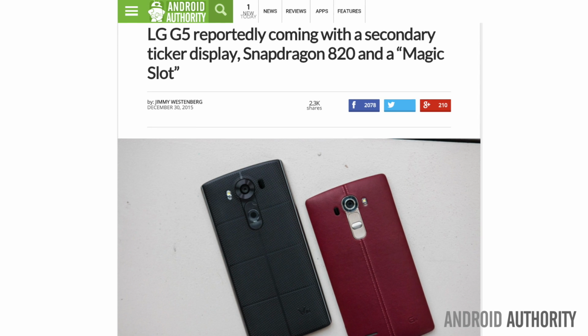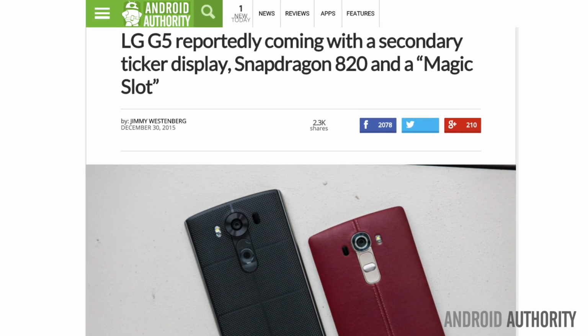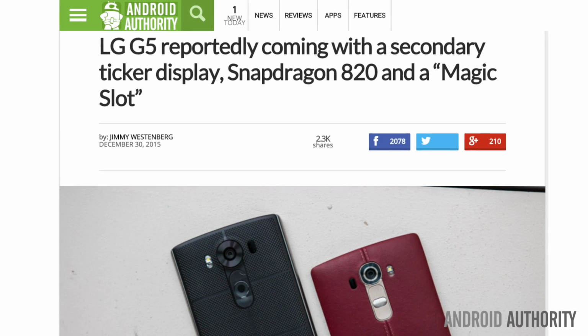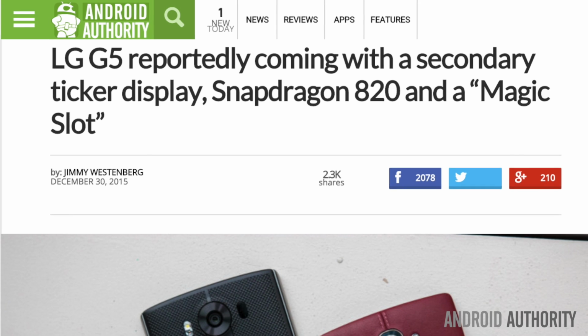And those of you who are looking forward to the LG G5 will be happy to know that it will likely have a secondary ticker display. According to popular leaker Evan Blass, aka EV-Leaks, writing for VentureBeat, the LG G5 will sport a number of interesting design changes that we didn't really expect would be featured on LG's first flagship 2016 device.